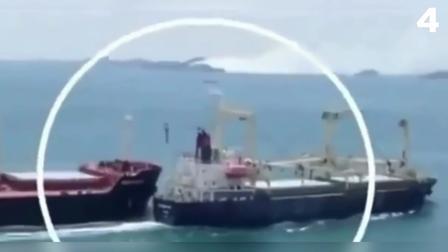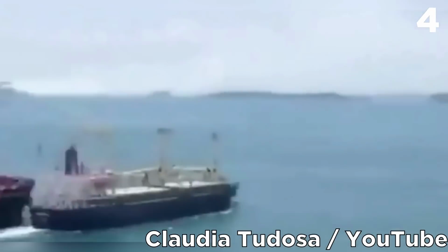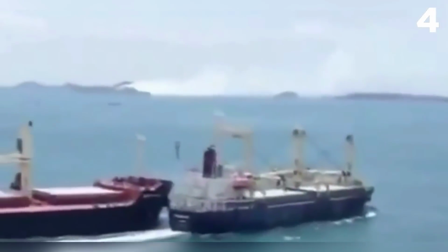Something like this could quickly become a dangerous issue for those on board. Of course, cargo could be lost and expensive damage could be done to the ship. Number 4. Rear-ended at sea. Have you ever been rear-ended while sitting at a traffic light? Imagine something like that in the open sea while on board a massive cargo ship.